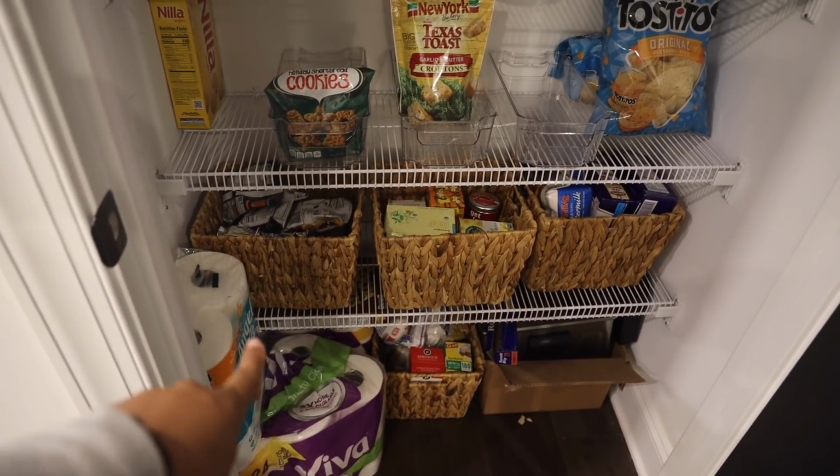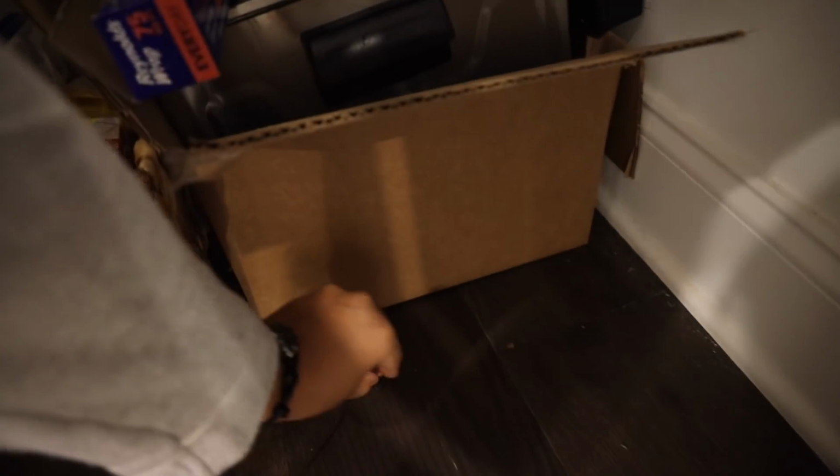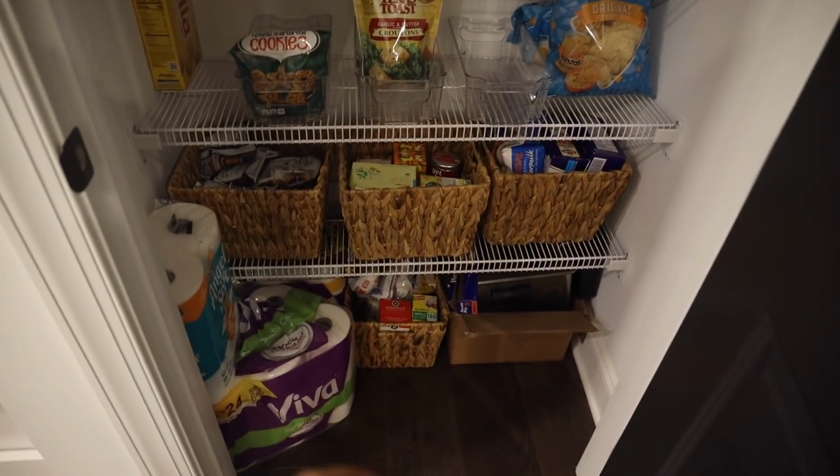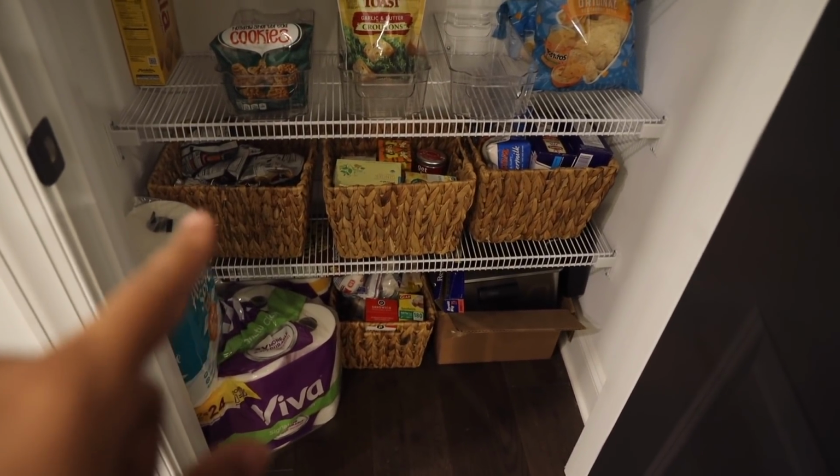I still put tissue and paper towels right here because we have another... Oh, what in the universe? I cleaned this. He wants to eat some chips. We have another closet that we need to clean out and organize, but that's where we're going to be putting like the extra tissues and stuff like that.